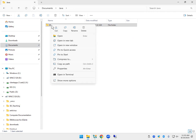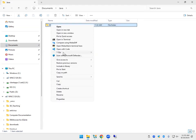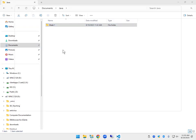So in Windows 11, we right-click, go down to Show More Options. Is everybody following along? Are you following along? No, we're just watching. Oh, okay. There is a video of it. Go ahead and try to follow along. There it is. That opens the folder with code, which creates a project. Right now, we're going to have one file. Eventually, we'll have more than one. So I open that folder with code.